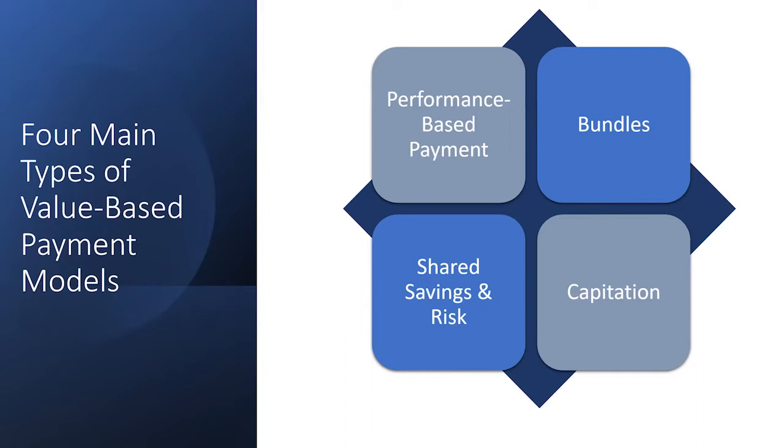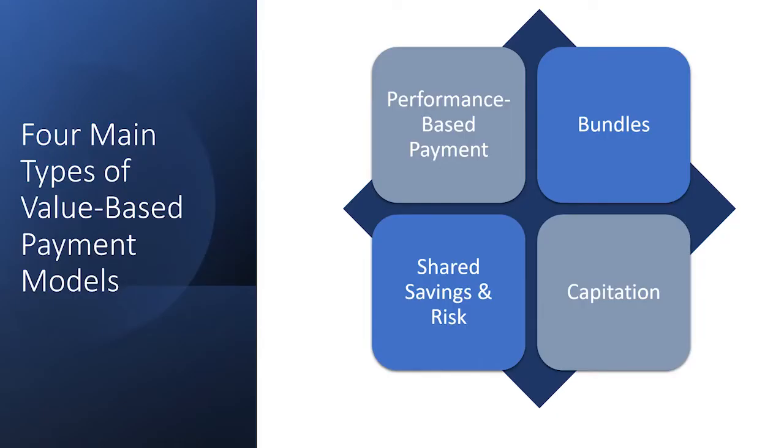When you look at shared savings and risk, that's really being paid using a traditional fee-for-service model, but at the end of the year, the total spending is compared with the target. So if the provider organization is spending below the target, it gets to share some of the difference as a bonus. But if you spend more taking care of this population, you end up repaying some of the difference as a penalty. So there's upside and downside risk a lot of times. And we have been seeing shared savings models recently with Medicare Shared Savings Programs. So there are some people already involved in this related to hospitals.